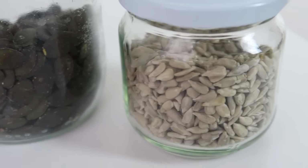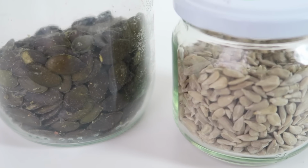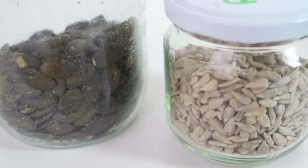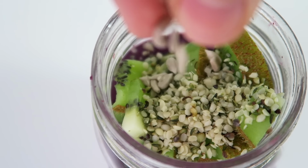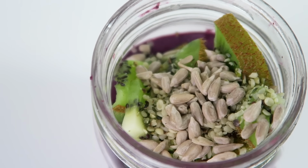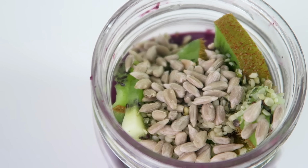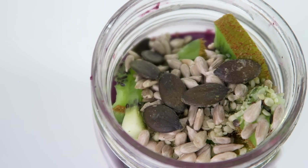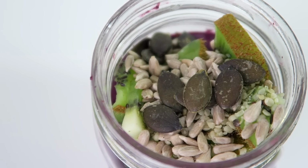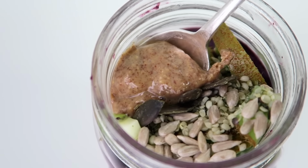And then I also like to use sunflower and pumpkin seeds, and these are really high in vitamin E, selenium, vitamin B1, copper, zinc, and protein. Selenium is great for the recovery of the cells, so perfect after a workout. They're really full of nutrients, and I always add seeds to my yogurt or my smoothies because they're amazing. And then I finish off with a teaspoon of natural peanut butter.